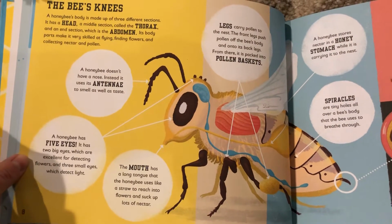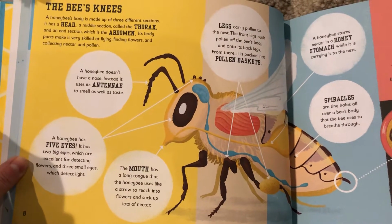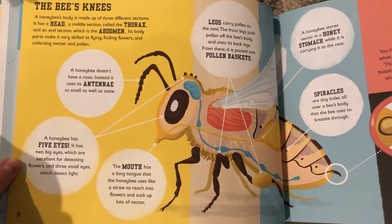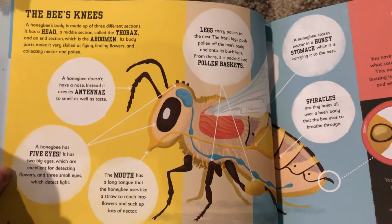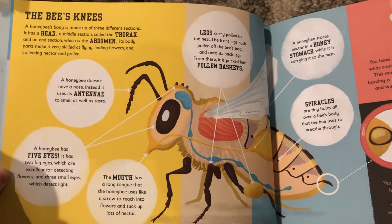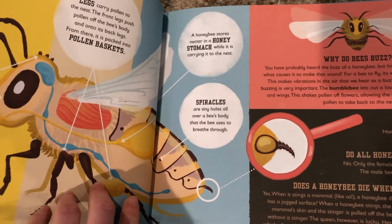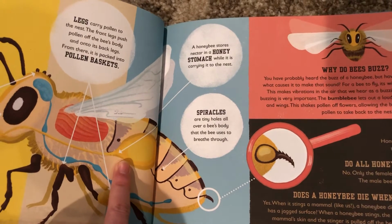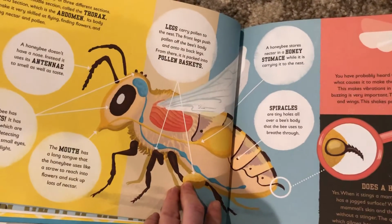A honeybee has 5 eyes. It has 2 big eyes, which are excellent for detecting flowers, and 3 small eyes, which detect light. The mouth has a long tongue that the honeybee uses like a straw to reach into flowers and suck up lots of nectar. Legs carry pollen to the nest. The front legs push pollen off the bee's body and onto its back legs. From there, it is packed into pollen baskets. A honeybee stores nectar in a honey stomach while it is carrying it to the nest. Spiracles are tiny holes all over a bee's body that the bee uses to breathe through. Wow, I didn't know it had all those parts to it.